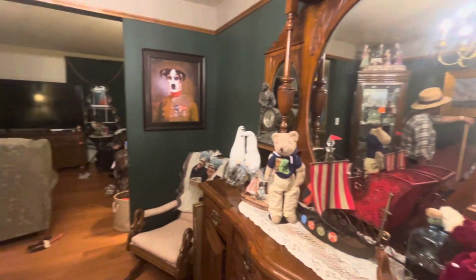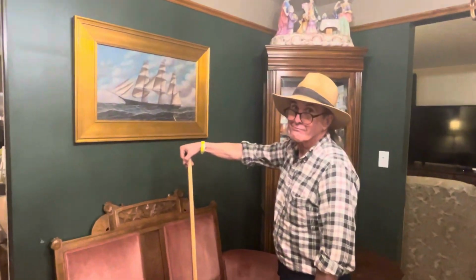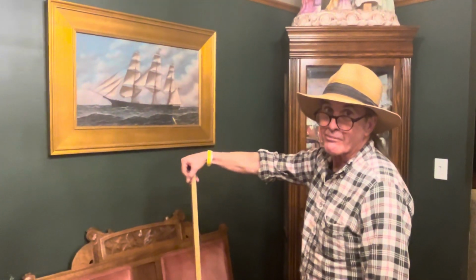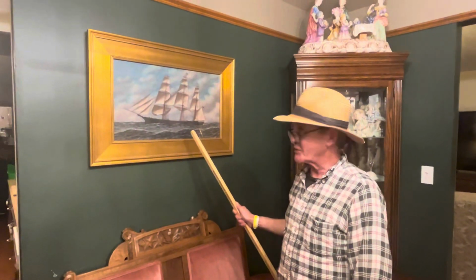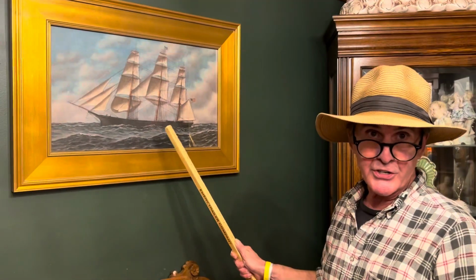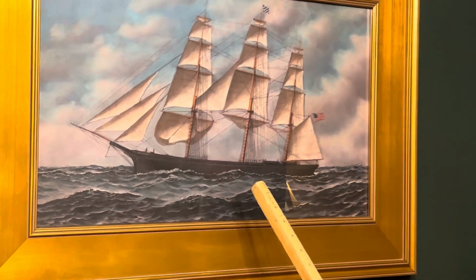And we have a special guest here. We have Uncle Buck. And Uncle Buck, what did you bring us? Another piece of artwork. Yes, this is a reproduction of Antonio Jacobson's portrait of a ship called the Challenge. Not the Challenger, the Challenge.